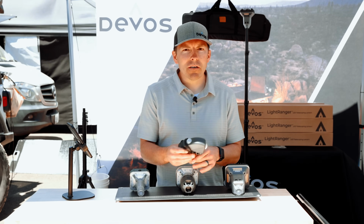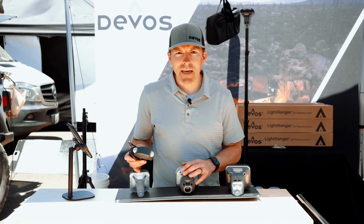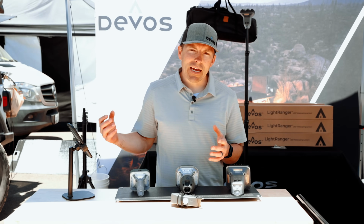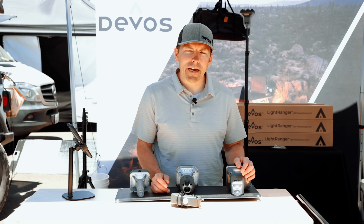The motion sensor still works with the 2000 as well as our 1200 and the 800. So if you still want that security and safety at your camp at night, you can still use the motion sensor with the 2000 lumen light.